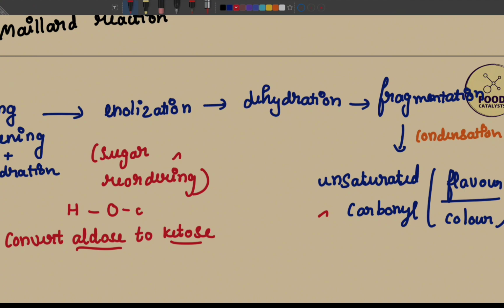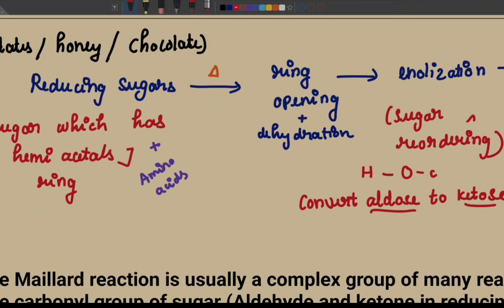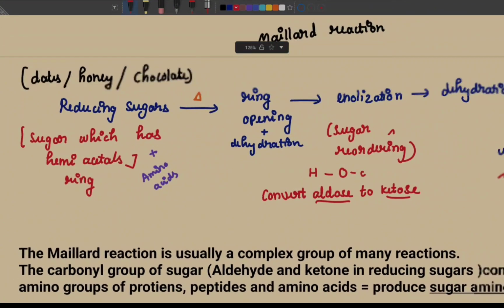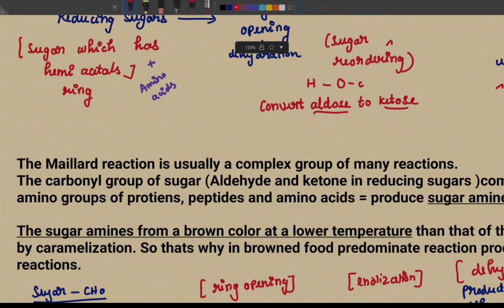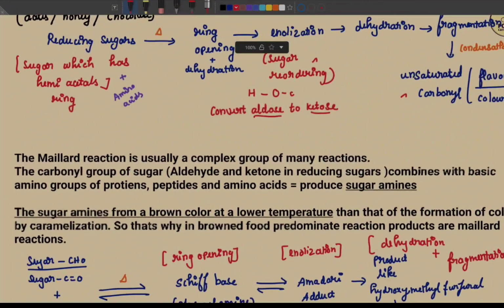So you might have seen this; it is almost similar to the previous ones, but the difference is that here the amino acids are involved. Okay, so let's see. The Maillard reaction is usually a complex group of many reactions. The carbonyl group of sugar, which can be either an aldehyde or a ketone in a reducing sugar, combines with the basic amino groups of proteins, peptides and amino acids and produces sugar amines.